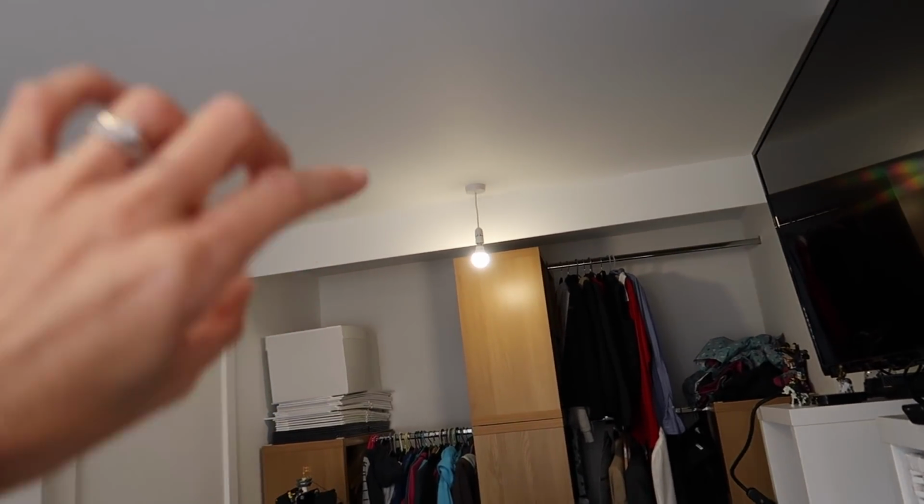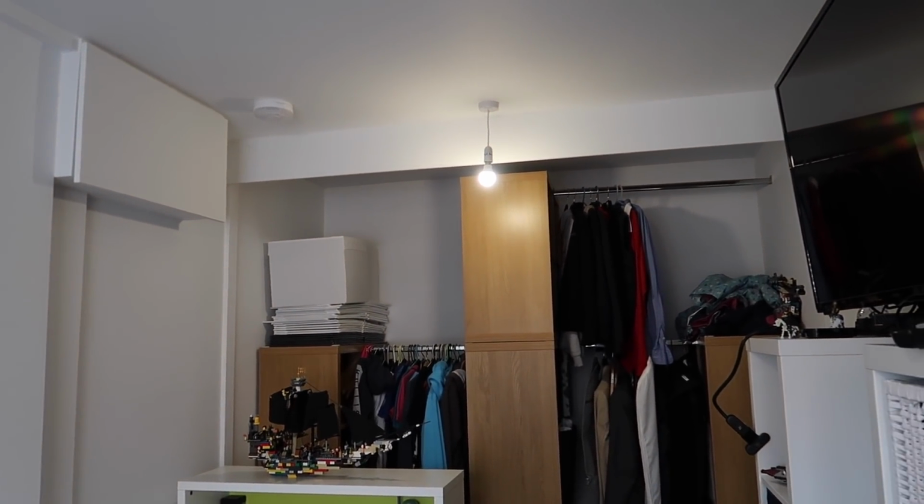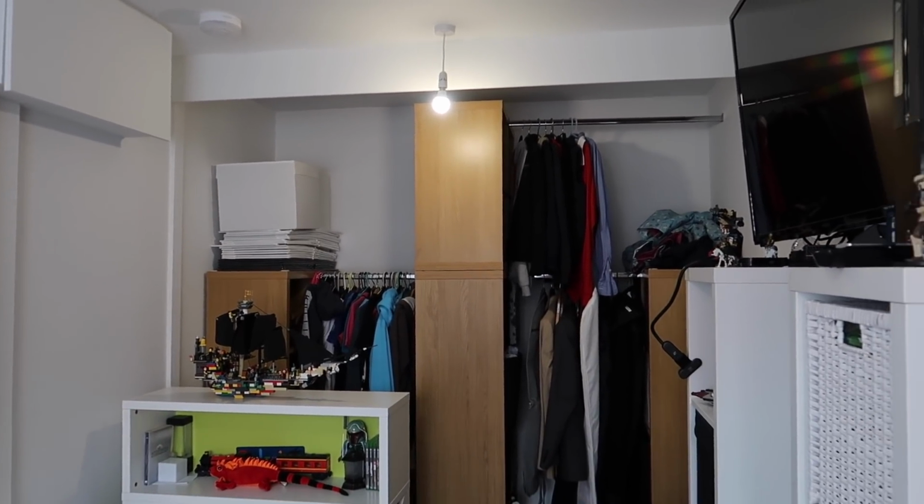Still need to sort out the lighting in here. But again, it's something I feel like I need to go shopping for, which we can't do at the moment. And I can't choose the sliding doors until we can go shopping either.